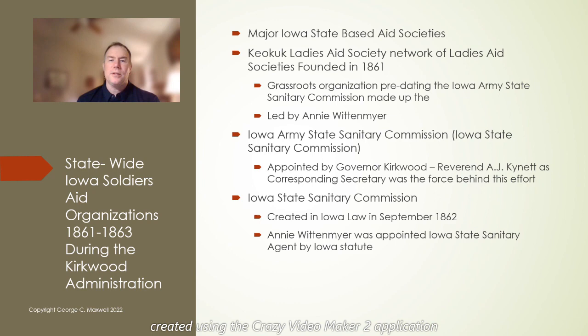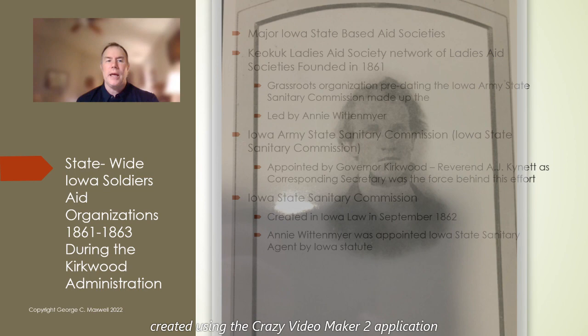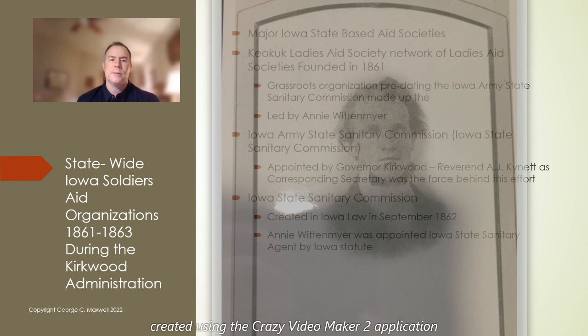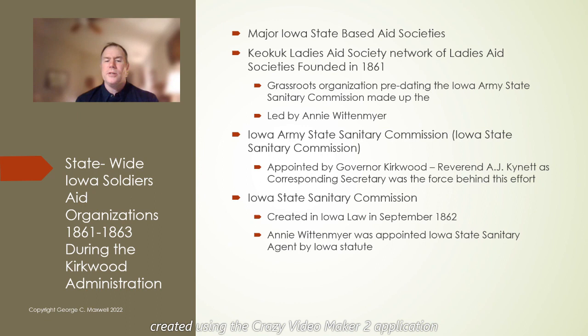The face of this organization would be the ambitious Methodist minister, Reverend A.J. Kynette, who is its corresponding secretary. And Reverend Kynette would be the face of the organization, publishing requests for donations, making speeches and organizing and helping other people to organize. And as I noted earlier, what this group didn't have was any prominent women, and many of these women had already stepped up and were taking leadership roles in this effort to provide medical aid. It was an area they thought they were very attuned to, and because they had done similar philanthropic activities in their local communities prior to the Civil War, many sometimes through church groups.